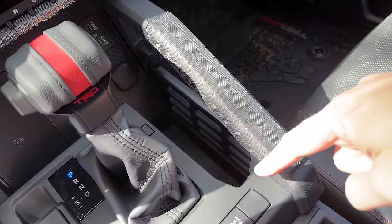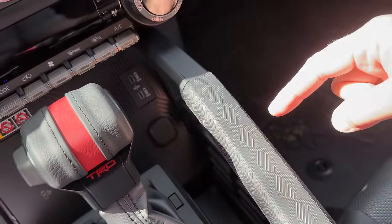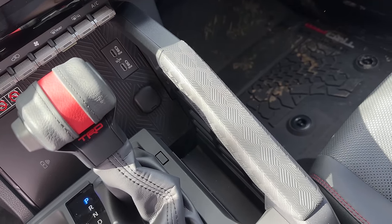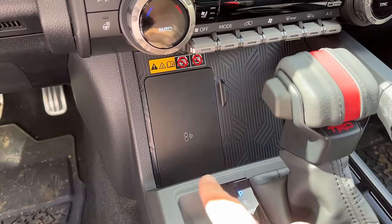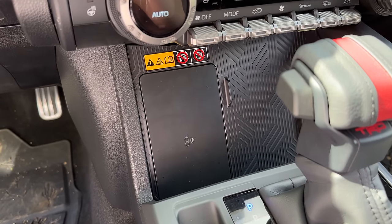This could obviously be a place where you put your smartphone, and especially useful because it's directly next to some charge ports, as you can see, so you can charge it up there too. And also next to the wireless charging pad in this car, where you can stick your phone and have it, well, charge wirelessly.